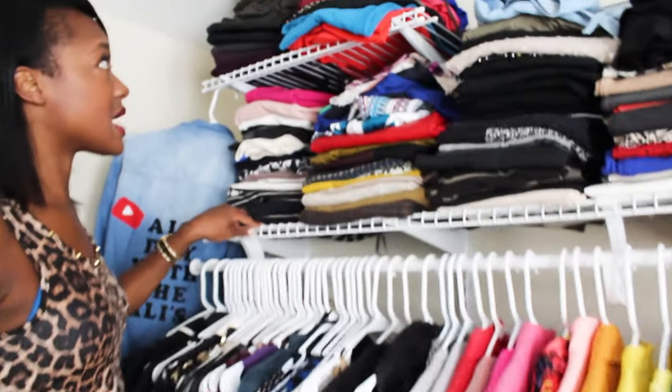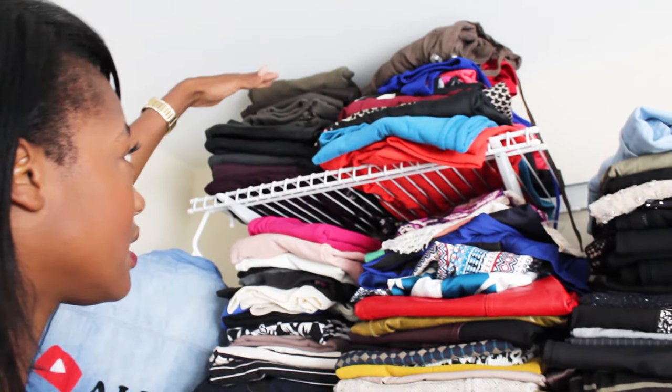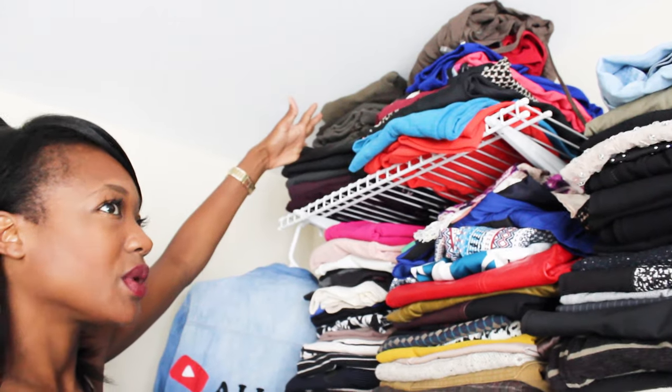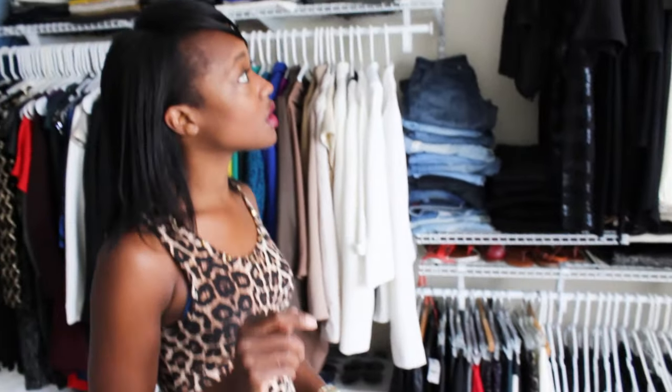And then at the tip top, these are my least used items. These are my jumpsuits and my one-pieces. And these are like pants that I may or may not wear. I'm not sure yet, so they're up here. Also, I have my sneakers at the tip top. That's what that little step stool is for.